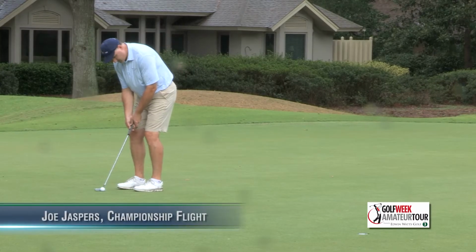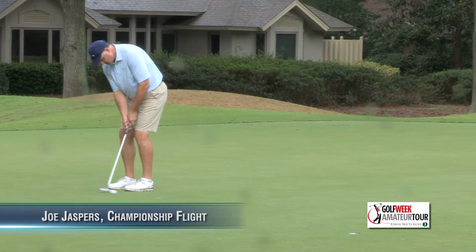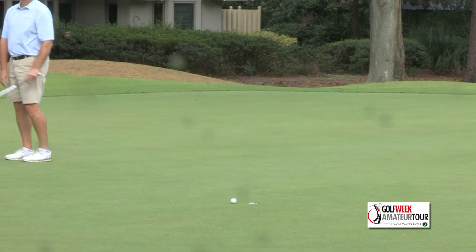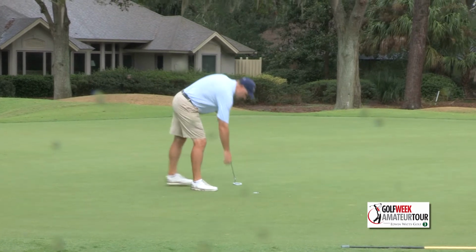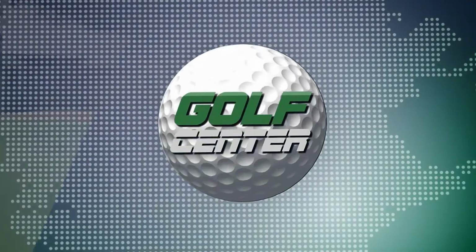And now tournament leader Joe Jaspers. He has about 12 feet for his birdie, just right of the pin. And it's on its way, and that looks pretty good. Oh! Just hits the left edge and spins out. Nice stroke there by Jaspers. He'll tap in for his par. Maintains his lead. He'll go to 18 with a comfortable lead.